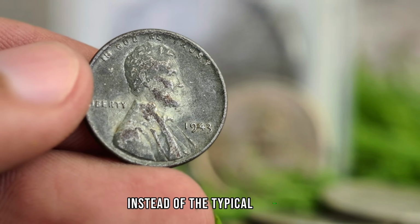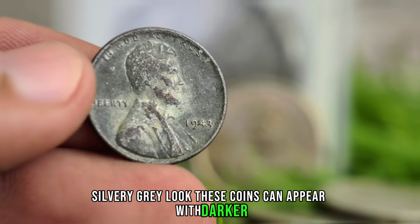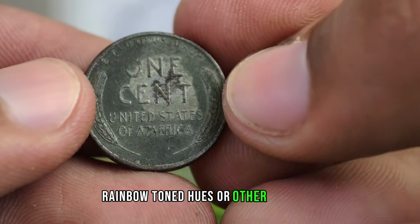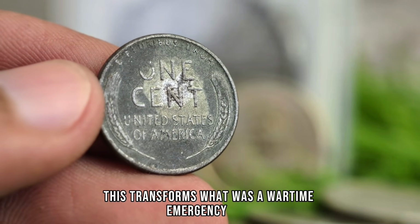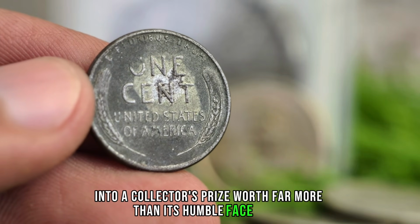Instead of the typical bright silvery gray look, these coins can appear with darker, blotchy patches, rainbow-toned hues, or other unusual shades caused by chemical changes. This transforms what was a wartime emergency coin into a collector's prize worth far more than its humble face value.